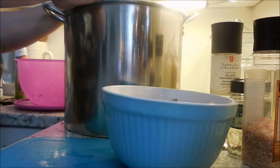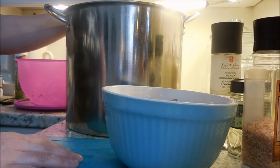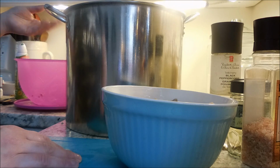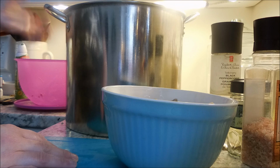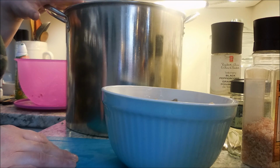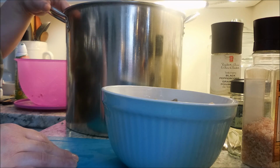So I'm going to fill this with water, and then I'm going to put it on my stove to simmer, and you're going to let it simmer for a couple hours. You want your whole house to smell aromatic and delicious and wonderful and mouth-watering. So that's what I'm going to do. I'm going to get it on the stove. I'm going to turn it on about medium-low and just let it sit for the next few hours.